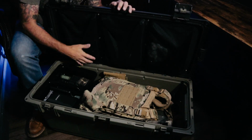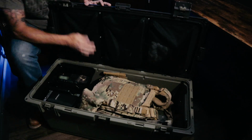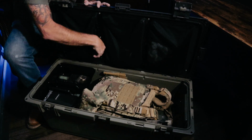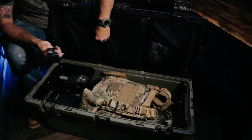So these bags here, what I like about them is they are see-through. You can see what's inside of them. These are zippered. I haven't had any issues with these zippers. I do open them and access stuff out of them all the time. But inside of this one here, I keep chargers for lights.